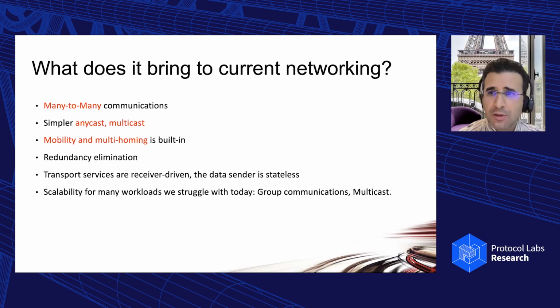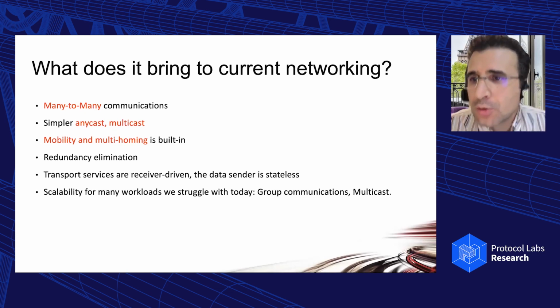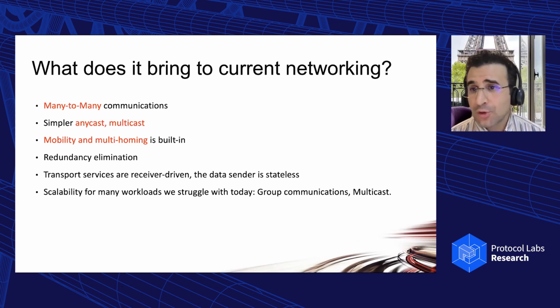The other specific property of hICN is that the data center is stateless, which brings advantages in terms of scalability, as you don't need to store socket information on a per socket, per consumer, per client basis, but you keep socket information that scales with data. So if you have to share a certain number of video channels or real-time channels, or a certain number of files across the network, the number of sockets you need to open is going to be proportional to the data you share, and not the number of end clients and data consumers that want to attach to this socket. And so again, scalability for many workloads we struggle with today, like group communications, multicast, but also load balancing and anycast.